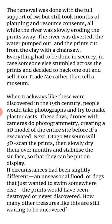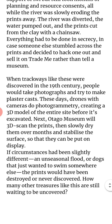The river was diverted, the water pumped out, and the prints cut from the clay with a chainsaw. Everything had to be done in secrecy in case someone else stumbled across the prints and decided to hack one out and sell it on TradeMe rather than tell a museum.